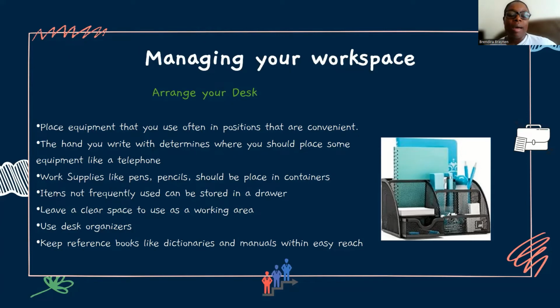because that limits the amount of times you have to reach forward or reach back for a particular item. You want to make sure that the hand that you're writing with, if you're right-handed, everything that you need to get to write with or use with your dominant hand is actually next to your dominant hand. And so that means some things that maybe you don't need to reach for frequently can be on your left side, versus items like pens that you can easily reach for to write should be on the side of your dominant hand. Things like telephones as well.